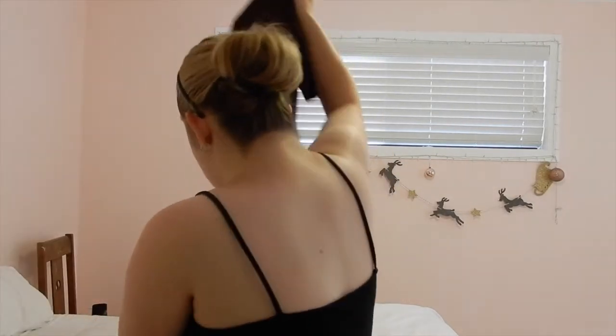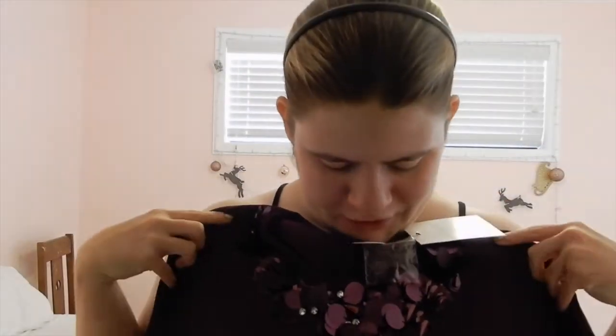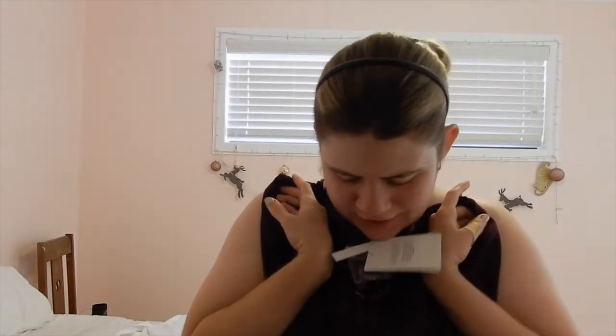Here it is. Okay. Oh, it's so pretty. I love it. Okay, so here's my dress. I love the detailing on the top here. I just love it so much. I think it's so pretty. This is actually a lot longer than I thought it was going to be, but that's okay.